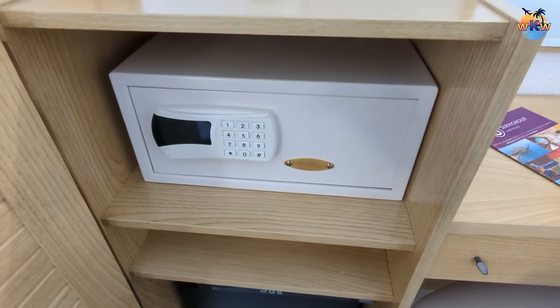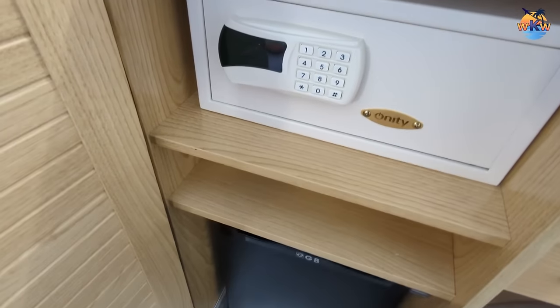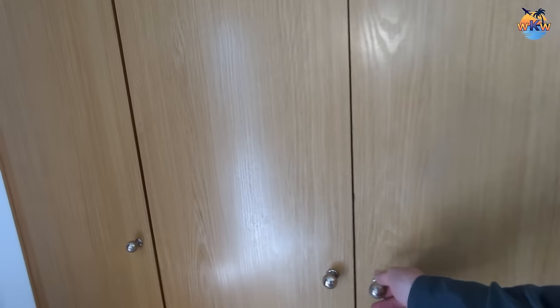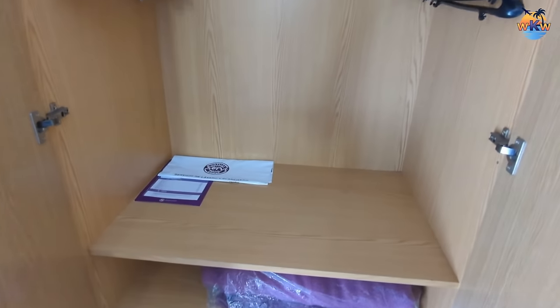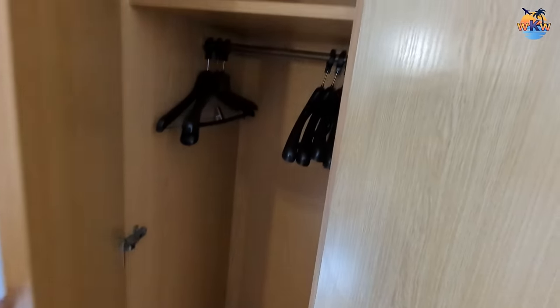Now, I've been told the safe is free. It's an electronic safe. All you do is put 4 digits in and press close, and then the same 4 digits to open. We do have a fridge. I don't think it's a mini bar. No, it's not a mini bar. It's a fridge. Quite a large built-in wardrobe. Extra pillows, quite a few hangers, some blankets down there, which I don't think I'm going to be using, seeing that it's 23 degrees at the present moment in this room. And more hanging space.